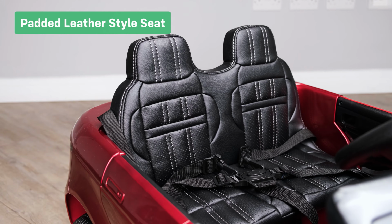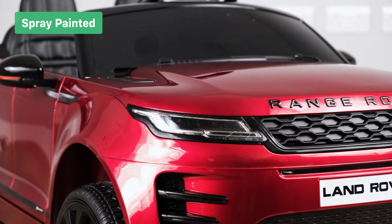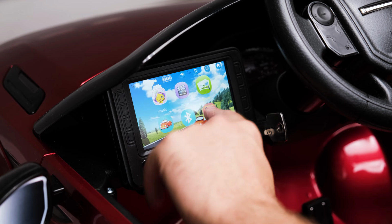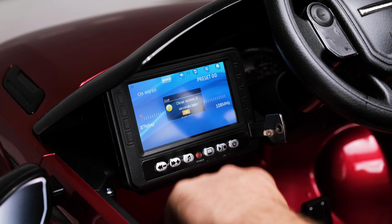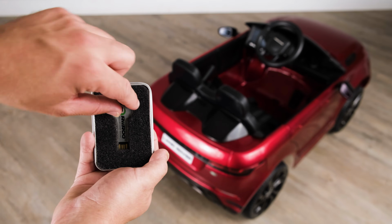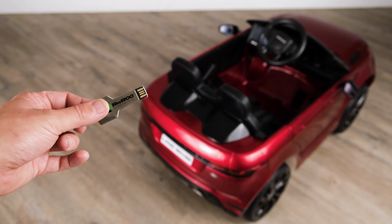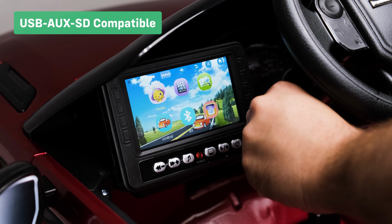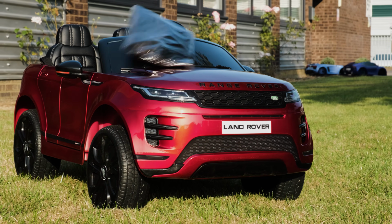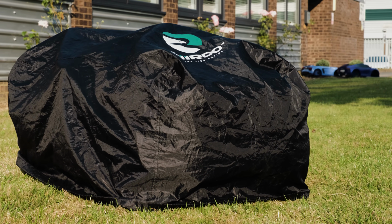Padded leather style seats. The spray painted finish is like no other car on the market. This also has an integrated touchscreen media center with MP4. This is the first in its range. We give our customers the option to purchase our key-shaped USB sticks, which are compatible with this ride-on's onboard media player. Our dust and rain covers come in a range of sizes to suit all our ride-ons.